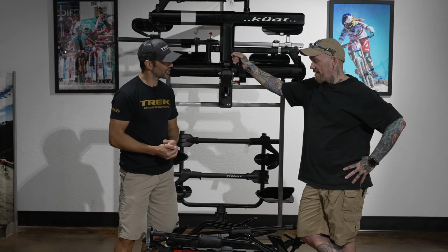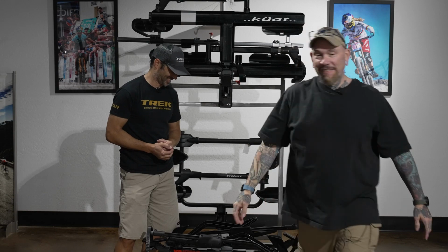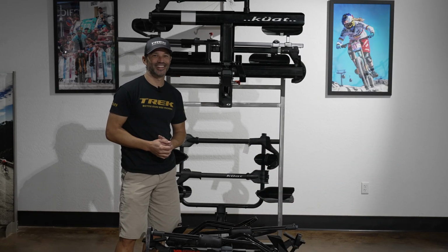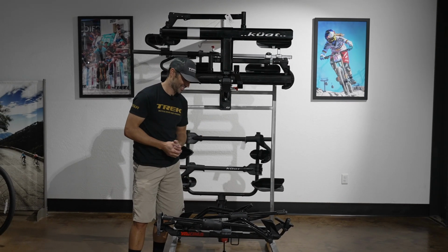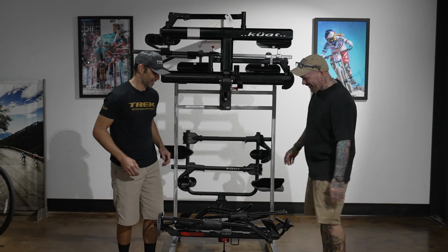Is it floor to ceiling on this shot? I don't know. Let me double check. That almost sounds like Bass to Mouth in South Park. All right, we're zooming out a little bit, guys. There we go. Full body shot now.